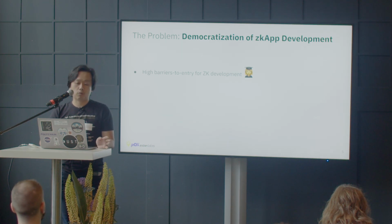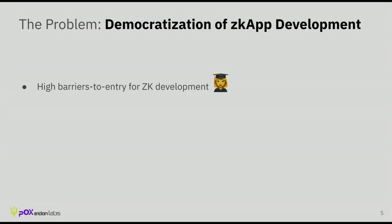We think there are 3 problems with the democratization of ZK applications. The first is the high barrier to entry for ZK development. In our team, we actually hire ZK cryptography PhDs, but I don't think every ZK app development team should have that. So that's the first barrier. The second barrier is high gas fees and high prover costs. Even on L2, a lot of ZK applications still have very prohibitive gas costs. Let alone that a lot of ZK circuits have millions or hundreds of millions of constraints, which incurs a very high prover cost.